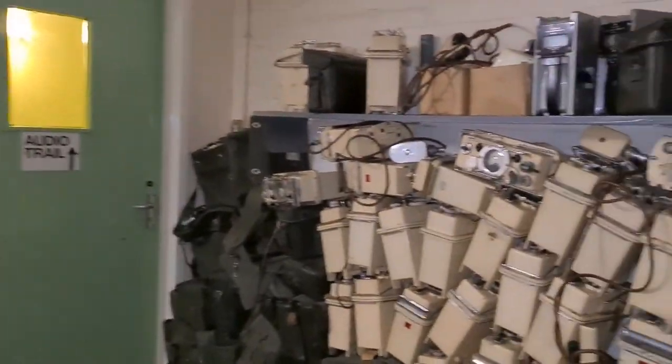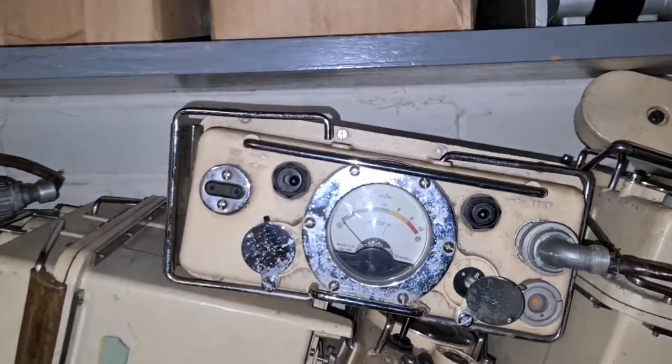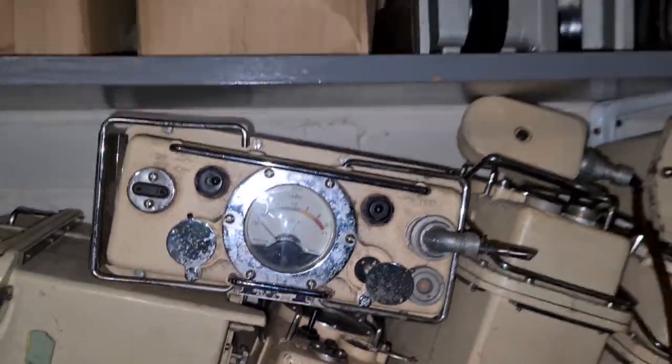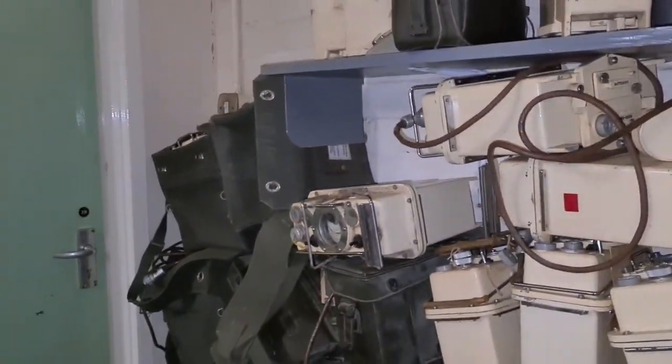Alright, guys and girls, I am going to end that here then. This is the old Geiger counters for the nuclear energy. None of them work, though. Not now they wouldn't. Not riddled with nuclear stuff, so yeah, there we go.